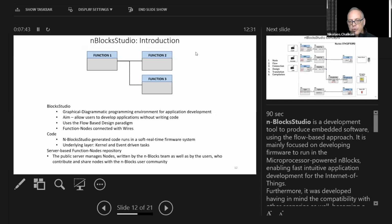Due to the flow-based strategy, users can develop a full working application without code, as a large part of the writing effort is replaced by graphical connections. mBlock Studio features a graphical diagrammatic programming environment for application development. Its aim is to allow users to develop applications without writing code. It uses the flow-based design paradigm where function blocks are connected with wires. About the code, the mBlock Studio generated code runs in a soft real-time firmware system. There is an underlying kernel and event-driven tasks. And finally, about the server, the mBlock Studio public server manages nodes written by the mBlock Studio team as well as by the users.